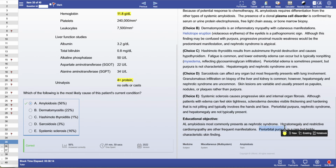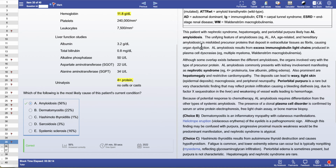Oh, it's periorbital purpura. I'll mark that. So basically like low sensitivity, high specificity. I've been doing too many stats problems recently.